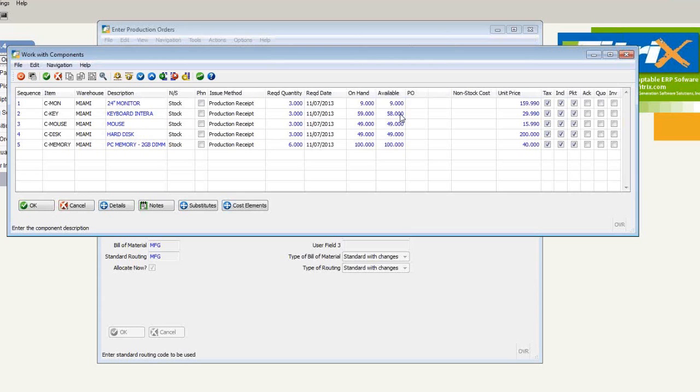And the point here is to note that we also keep track of prior commitments or prior reservations of component materials to other orders. Those could be other production orders that need a keyboard. They could be sales orders that have been entered to sell a keyboard directly. So in this case, we know that we have 1 unit of the keyboard committed and a net available of 58.